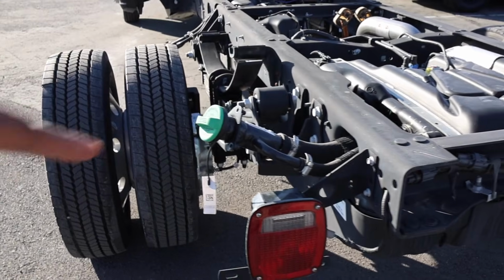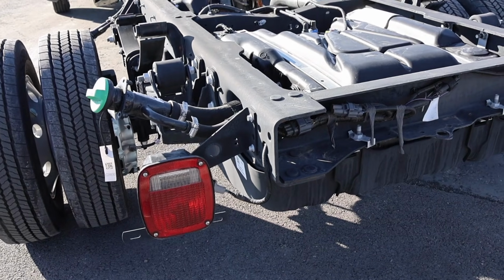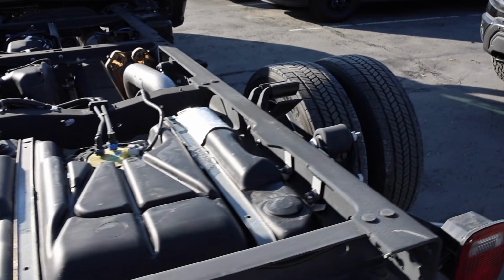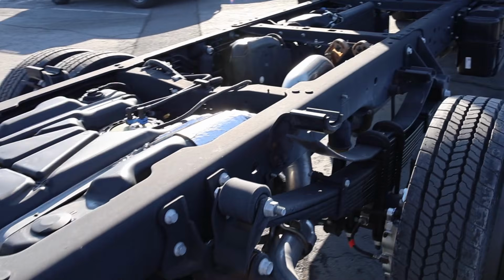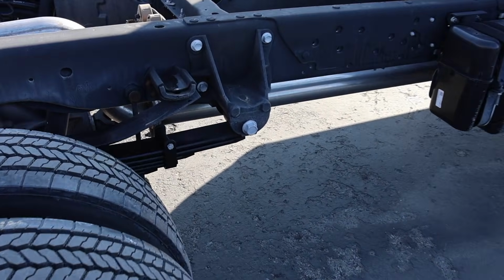Out back you have the incandescent bulbs here, but most people take these off, and when they put a bed on it they already have the lighting on them, so nothing to worry about there. And then here's just the other side. You can see that hardware a little bit better.